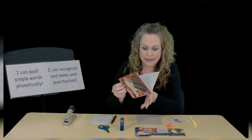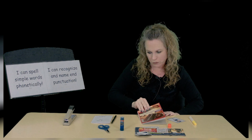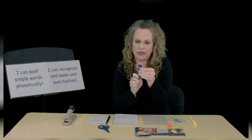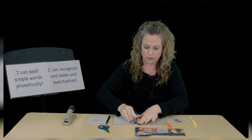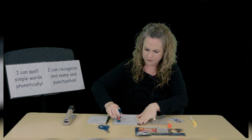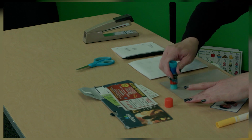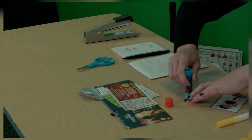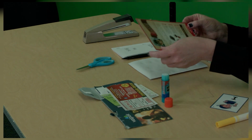I have one more page to do though. I'm going to give it a little flip so I know my pages will be the right way. I'll take my glue. I might need a little more, so I'll just twist a little from the bottom. I'll put some glue on here. Then I'll put glue on here. I really want it to stick because I don't want my book to come apart. Then I'll give the back a flip.